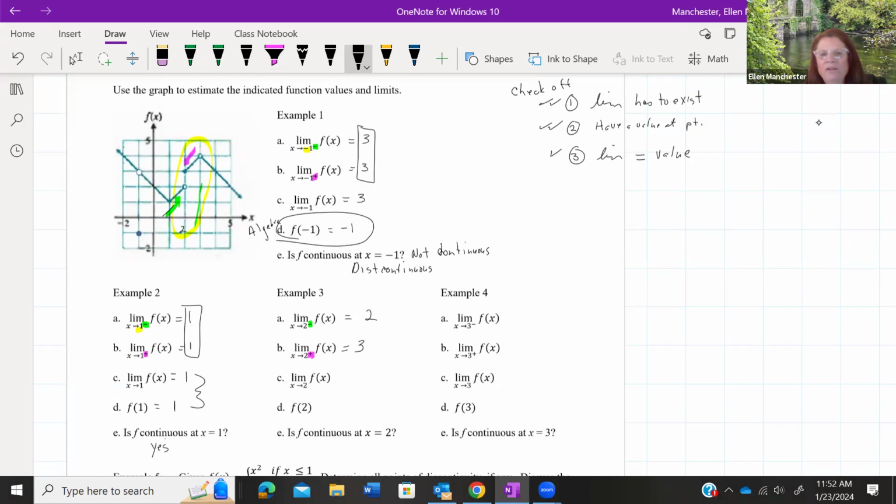With this one, these are different. So they are not going to the same point. So you immediately know that your limit does not exist. The only way for C to have a value is if these 2 numbers are the same. So because these are not the same, your limit does not exist.